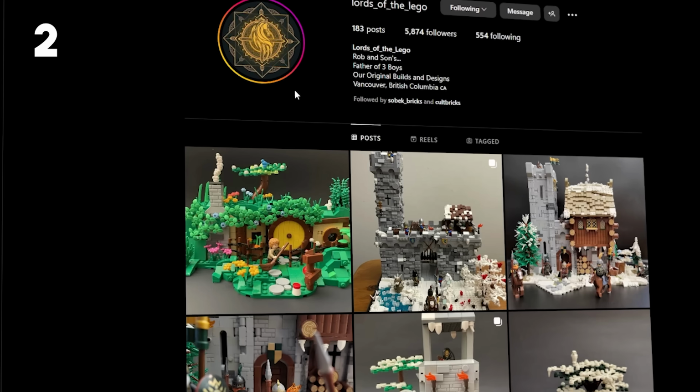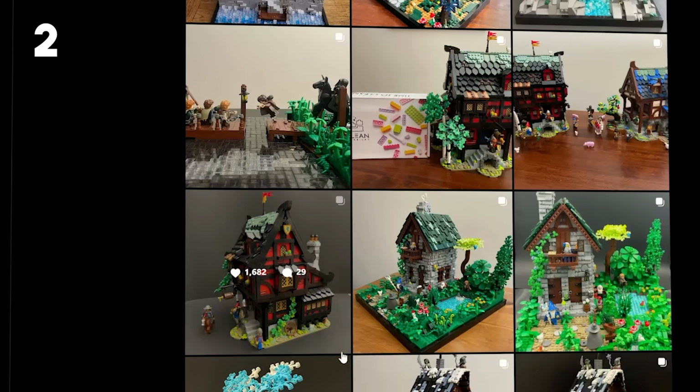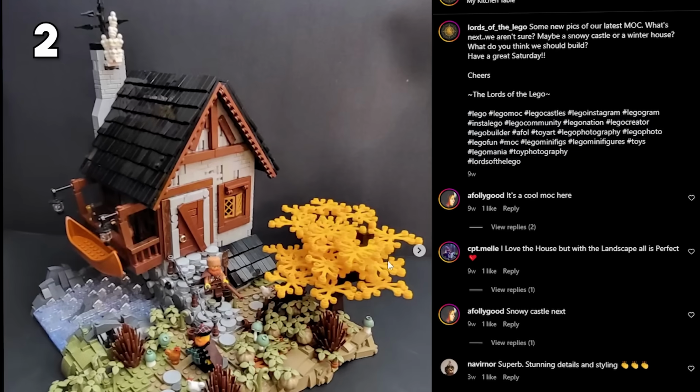Lords of the LEGO has a ton of other medieval and medieval adjacent MOCs that I would highly recommend you go check out. He made a really great Frontier Lodge a couple of months ago that I really wanted to include in November's video, but it wasn't a castle MOC, so I couldn't. Seriously, go check out his page, you'll love his work.